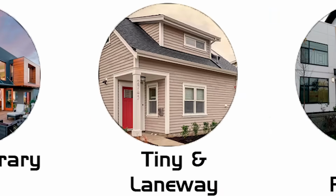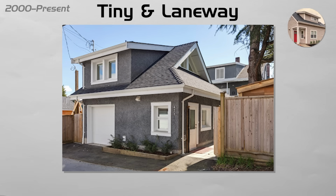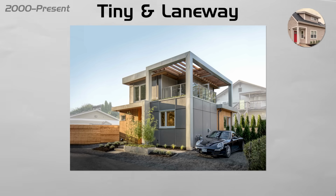Tiny and Laneway. Skyrocketing real estate prices in major cities spurred demand for creative housing forms like laneway suites or tiny homes. Beyond affordability, these dwellings resonate with eco-conscious values, smaller footprints, clever storage, and potential for solar or off-grid living. Culturally, they reflect a shift from sprawling suburbs toward walkable neighborhoods and sustainable minimalism, appealing to young professionals and downsizers alike.